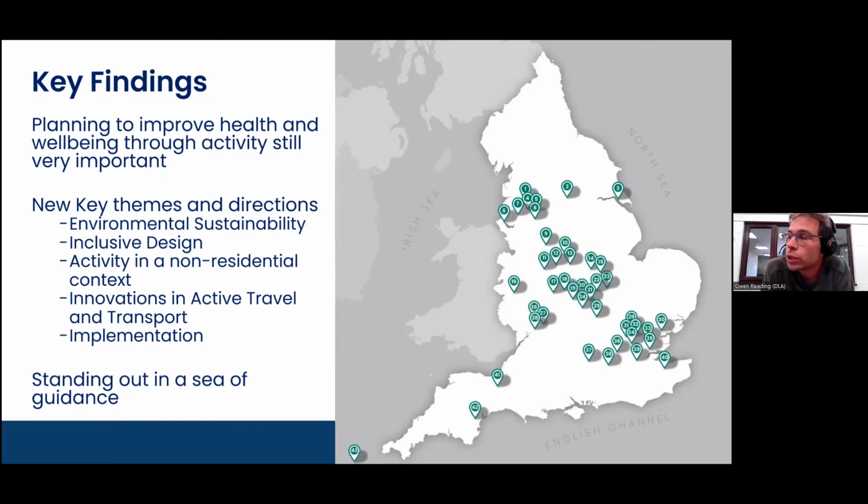Innovations in active travel and transport. The field has moved on a long way since 2015 in terms of wayfinding, in terms of digital layer, in terms of the technology and the physical means of transport, but also the regulatory context and guidance out there. And then, as always, implementation and the tools and processes that can make this happen. And that has moved on a long way since 2015 in terms of the regulatory framework, in terms of the tools that government gives to local authorities and to others to make these interventions happen.